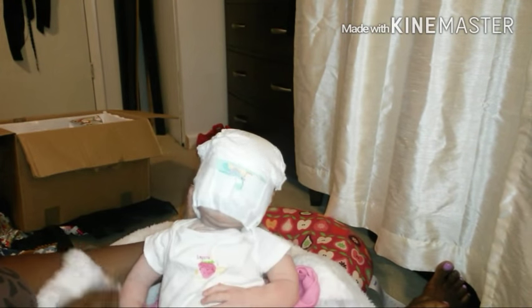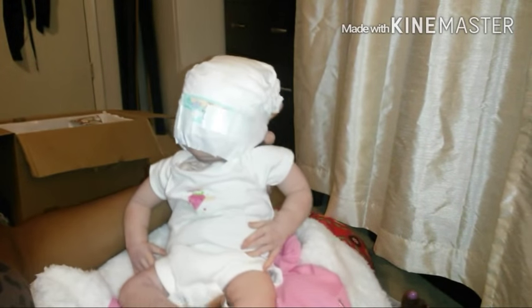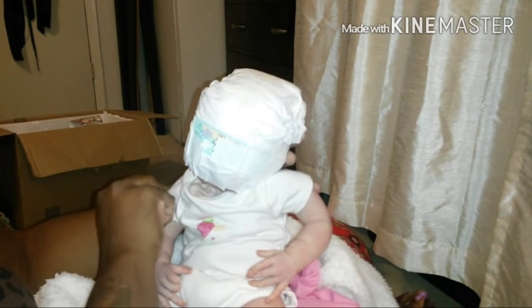She's in the diaper, so I'll go ahead and take off the blanket here. Hey, hun. Welcome home. So here's her arm and her fingers. And there's the other. I'm going to take this diaper off of her head because I'm just dying to see her face.